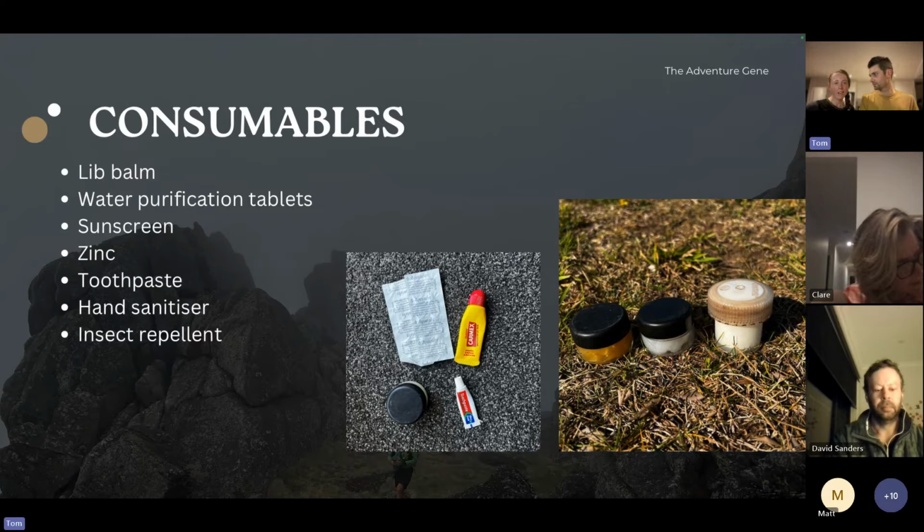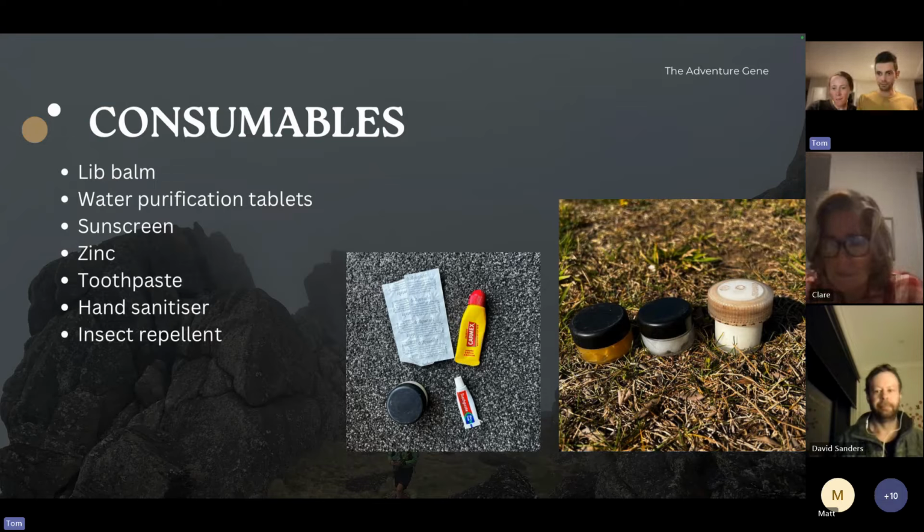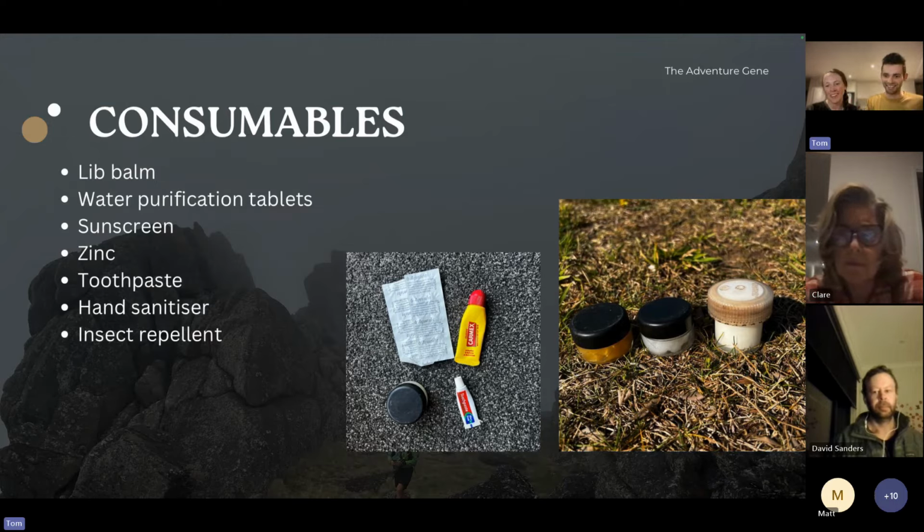Cool. Yeah. Are there any questions regarding consumables? Oh, good question. So David's asked, do you know about whether insect repellents work against leeches? I don't think they do, actually. Do you know, Tom? Yeah, so the best answer is to pre-soak your clothes in permethrin.